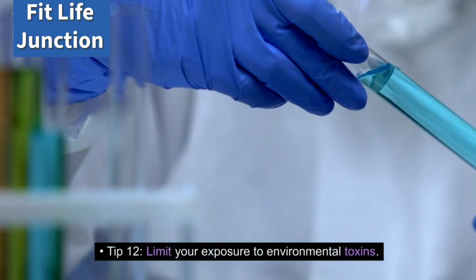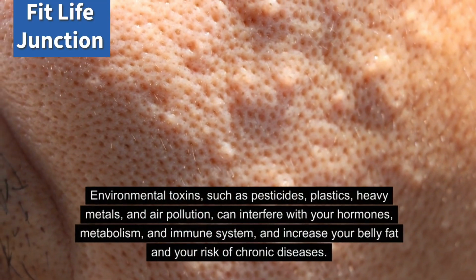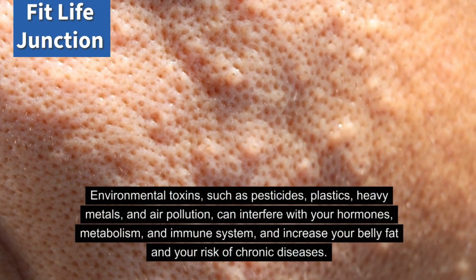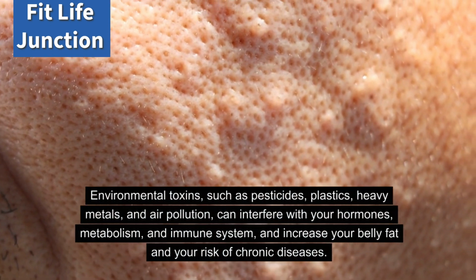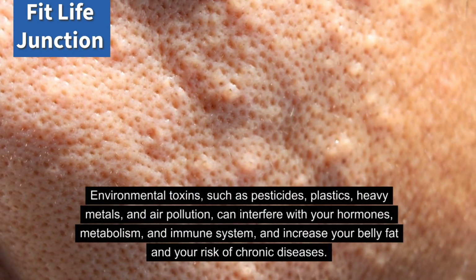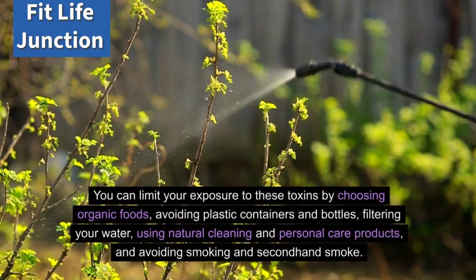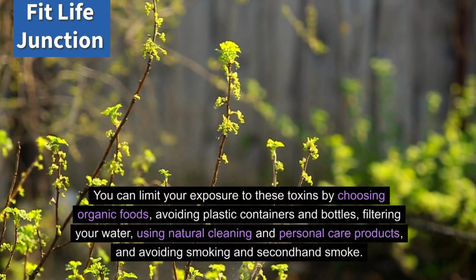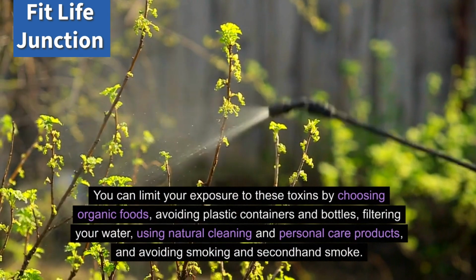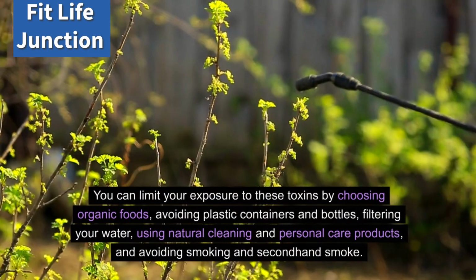Tip 12. Limit your exposure to environmental toxins. Environmental toxins, such as pesticides, plastics, heavy metals, and air pollution, can interfere with your hormones, metabolism, and immune system, and increase your belly fat and your risk of chronic diseases. You can limit your exposure to these toxins by choosing organic foods, avoiding plastic containers and bottles, filtering your water, using natural cleaning and personal care products, and avoiding smoking and secondhand smoke.